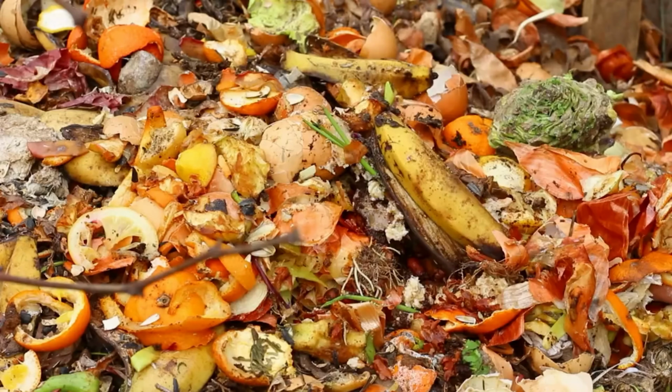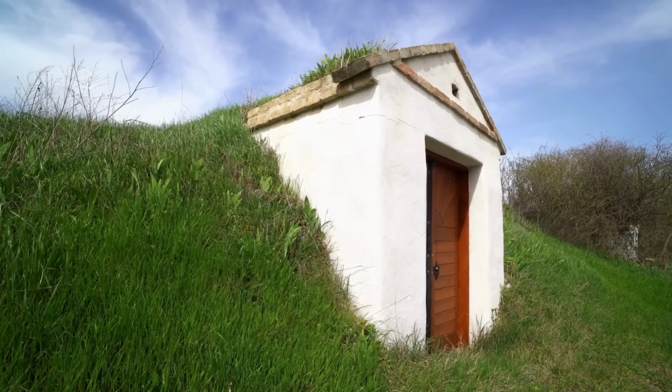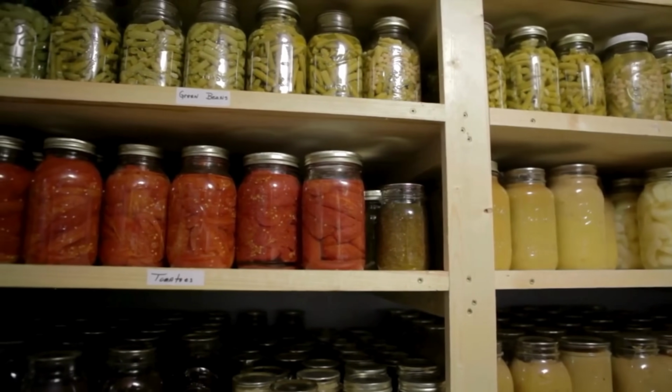Growing the food is only half the story. The other half is keeping it from going to waste. That's where good storage and preservation comes in. Whether you're root cellaring, canning, dehydrating, or freezing, how you store your harvest has a big impact on what you grow and how much space you'll need. Let's look at how to match your storage methods for these 4 crops that we've just covered.